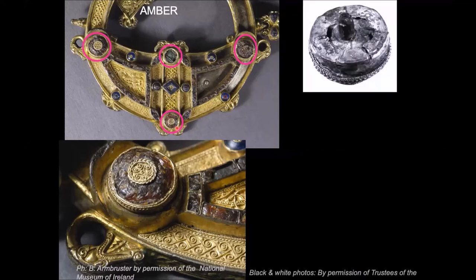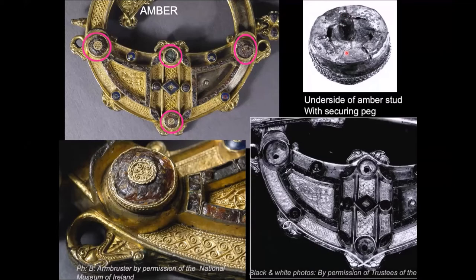In fact, when the brooch was in the British Museum, they took them out of their cells, and when they turned them upside down, lo and behold, they have little pegs at the back. Left on the brooch, in the cells, we have these ugly little holes. But it doesn't matter, you don't see them, you don't see the pegs. So that would be pegged in place there, and that was obviously a secure way of holding these big studs in position.